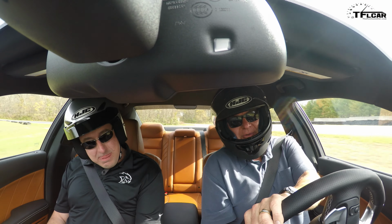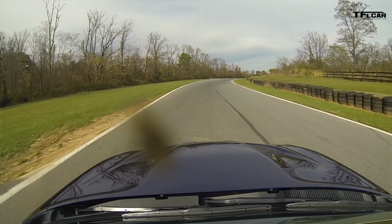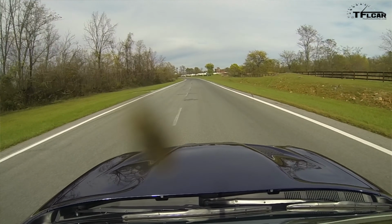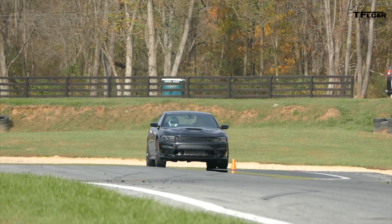Well, I think when you're driving it yourself, you just feel like you have a lot more control than when somebody else is driving it. Yeah. All these years in racing, I'm still not the greatest rider. It feels really neutral. It is. And I'm not pushing it by any means. Well, a good handling car should be neutral.